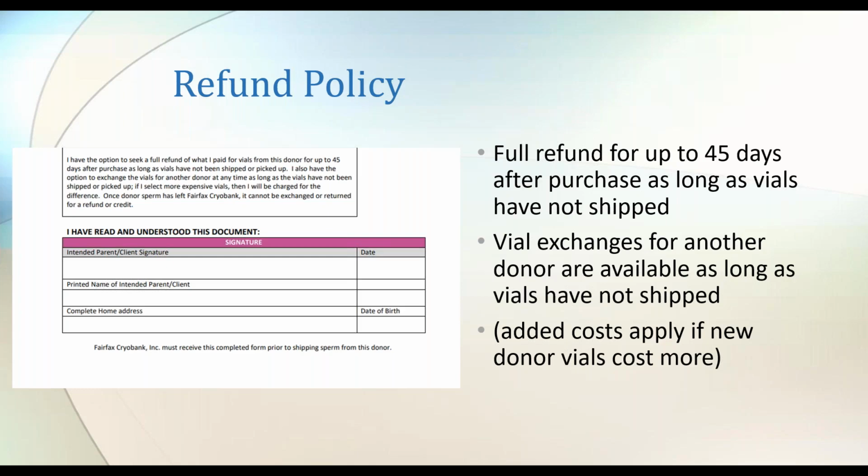At the bottom there's a name, address, date of birth, and signature area, and it only takes a few minutes, as I said, to do this online.